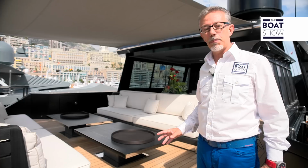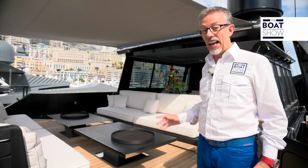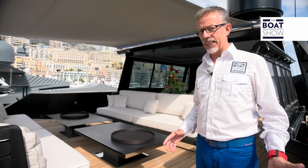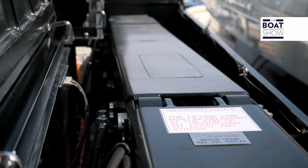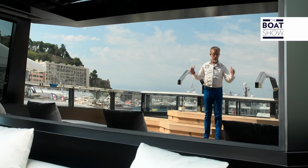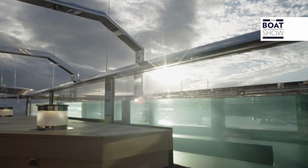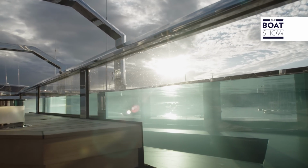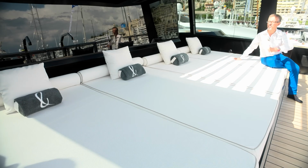The furniture on this bridge can all be modified to how you want it. You can move the pieces, the tables, the sofas. Too much like hard work? No, cranes do it all. Here on the upper bridge, behind me, there's the swimming pool with glass walls and steel handrails. This is the sun deck. Bit of sun now, please. Thank you.